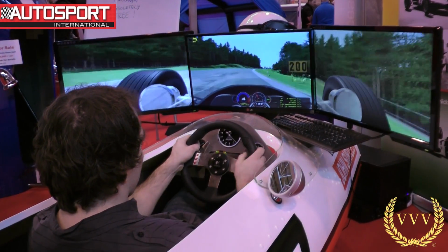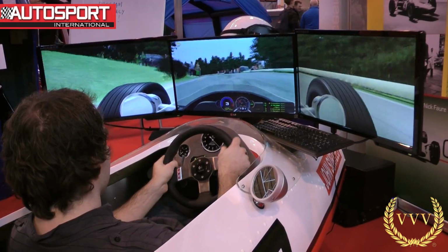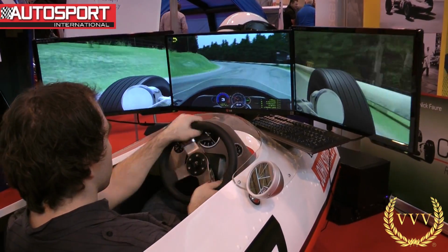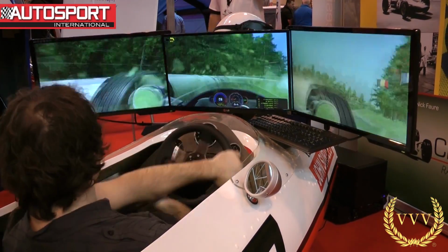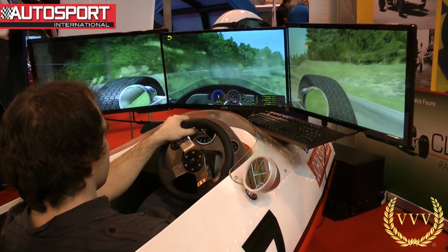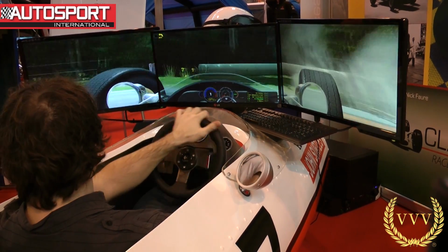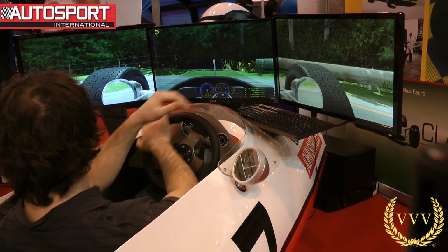on grid. And we have the Classic Race Sims rig that was here. These guys won the award, I believe, and they had really nice little sort of sim rig bodies. Not cheap. These were about £3,000 each, which includes obviously the wheel and I assume the other bits and pieces, not including the monitors and the PC.